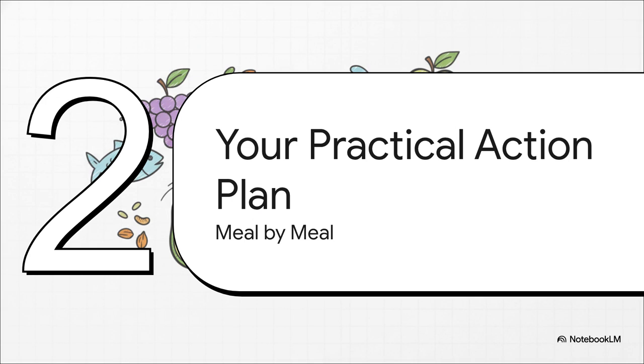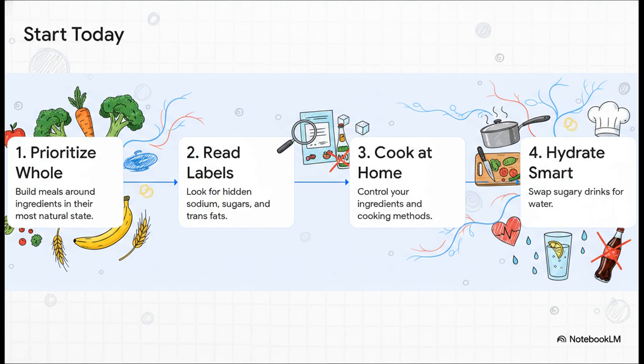Okay, so we've covered the science, we've looked at the blueprints. Now for the most important part of all. How do you actually do this? Let's switch gears from the what and the why to the how. Here are 4 super simple but really powerful steps you can start with today. Number 1, prioritize whole foods. Just try to build your meals around ingredients that look as close as possible to how they grew.